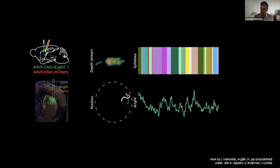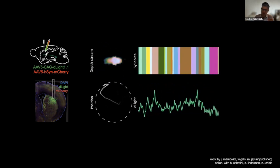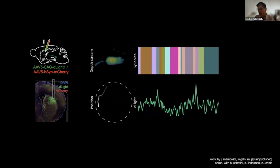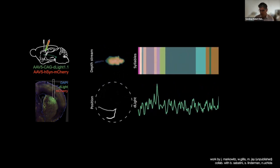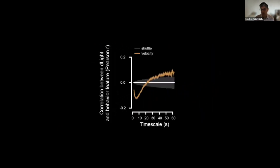So there's definitely more going on here. And if we do a bunch of math, we actually have a hard time inferring anything about the animal's ongoing kinematics of movement based upon these dopamine transients alone, with one exception, and that exception is the animal's ongoing velocity. And this is a little bit of a complicated plot, so I'll take a moment to explain it.